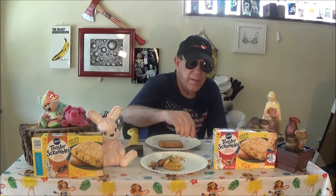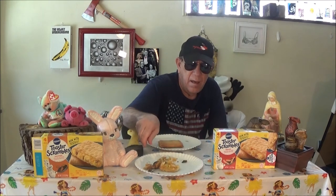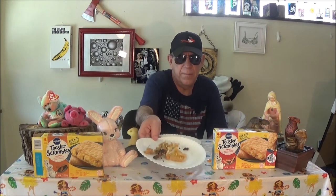I had a little problem with that one. It only got caught up in a toaster. I hope I didn't ruin my toaster doing this. That would be a crying shame. I don't know about it or not. But anyway, it'll give you a good idea of what's on the inside of this one. This is the bacon one, and it got a little mangled up in there.